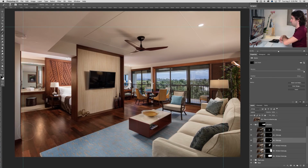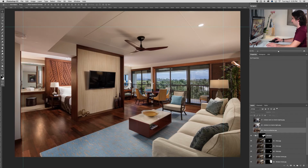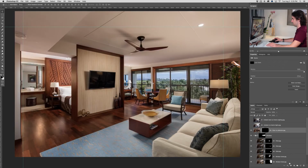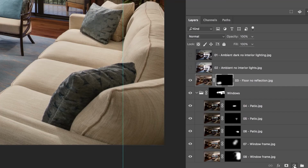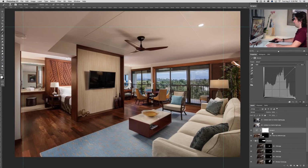And there's still a few problems that I want to address, namely these reflections on the floor. So I'm going to go ahead and turn on layer number 3. And I'm going to Alt-click to add a layer mask filled with black. And just start painting away some of those reflections on the floor. And this might go a little bit too dark, so I'm going to make a new adjustment layer. I'm going to make a curves adjustment layer here. I'm going to clip that curves layer.